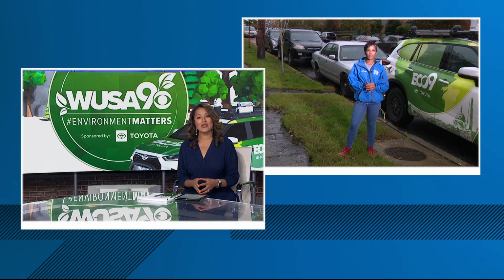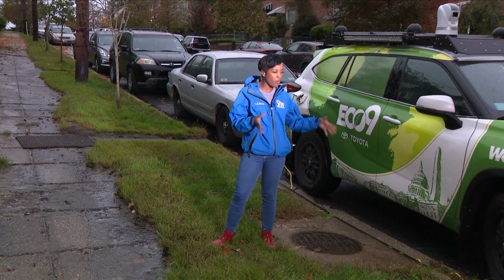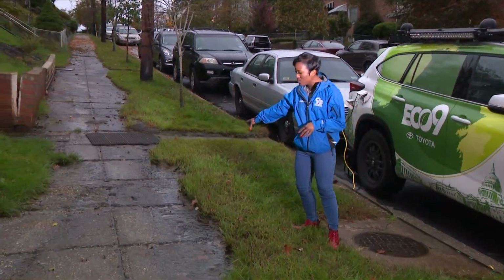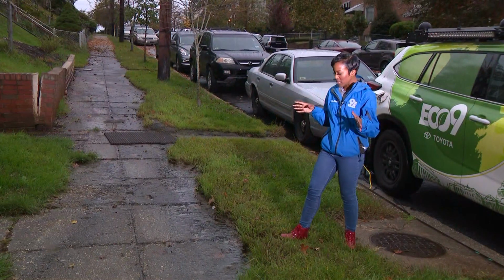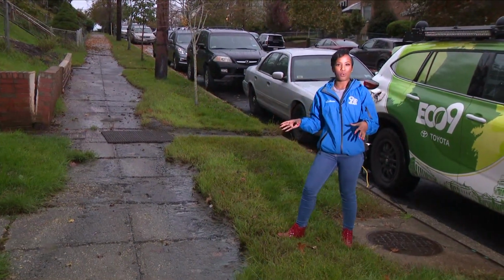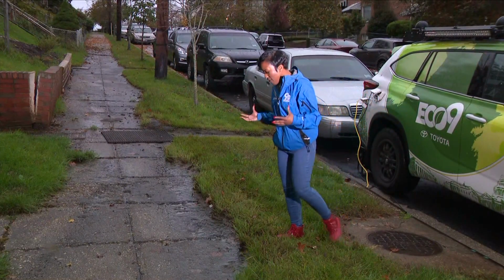And Megan, I understand this all has to do with an underground spring. Yeah, that's one of the big concerns out here tonight, Leslie. We're out here with Eco 9, and you can see right now this water that's streaming down the sidewalk. That's the big concern for neighbors who live along this block. They believe there's an underground spring, and when the water rises, there's nowhere for it to go, and it's wreaking havoc in their neighborhood.